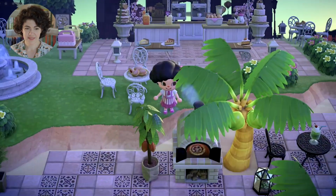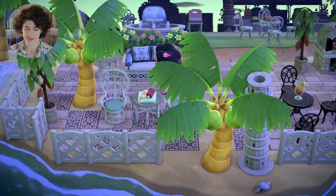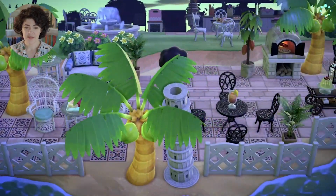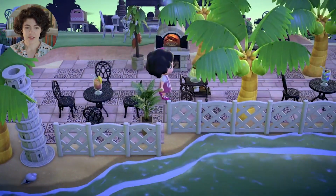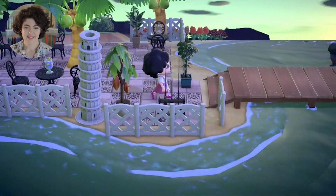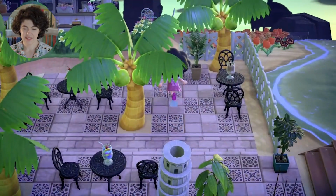So lovely. We've got a little fountain, lots and lots of seating. So this is sort of more elegant tropical seating right next to our tropical beach. And then we come over here. Everybody's got a delicious drink. Somebody ordered an apple jelly. Little pizza oven. Leaning over to the dock. Yes, I just think this is so cute.